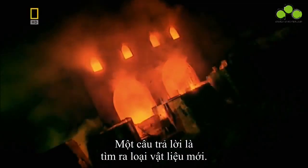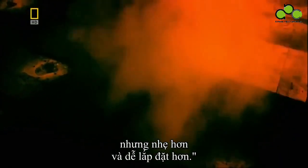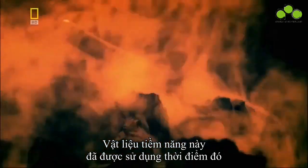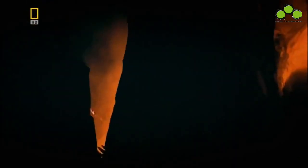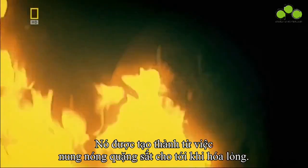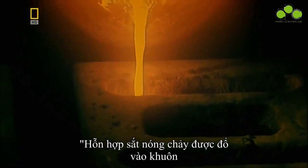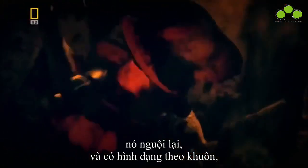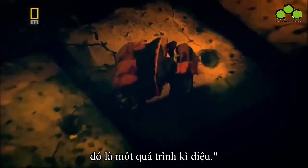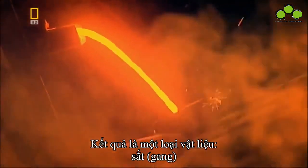Well, one answer would be to find a brand new material, one that was as strong as stone and could carry the same sort of weight as stone, but was itself much lighter and much easier to handle. A promising material is already being used at the time to make small objects like kitchen utensils. It's formed by heating iron ore until it turns into a liquid. Out pours the white-hot molten metal into your mold. It cools, leaves a shape behind. It's a magical process. The result, a magical material called cast iron.